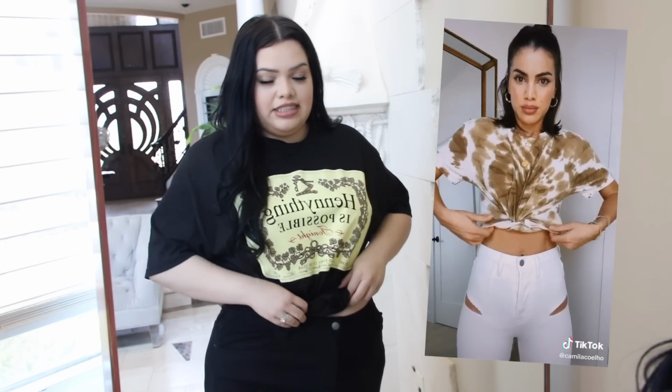Let's get into other ways to crop your tops without cutting them. Shout out to Camila Coelho. I hope I'm pronouncing your name right. This TikToker shows us different ways to crop it as well. So basically, grab two ends, one end. I can't come in that much. And then she twists like that. So then she just tucks these in like that.